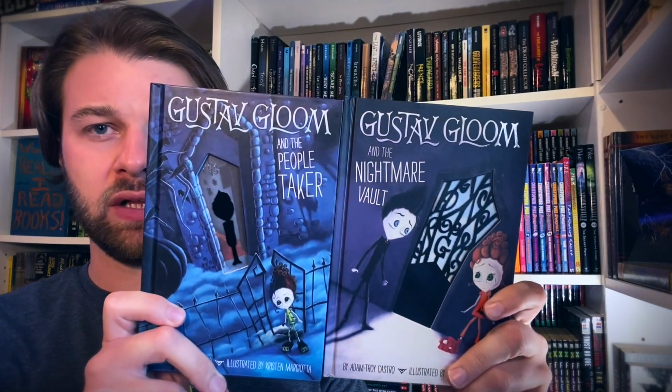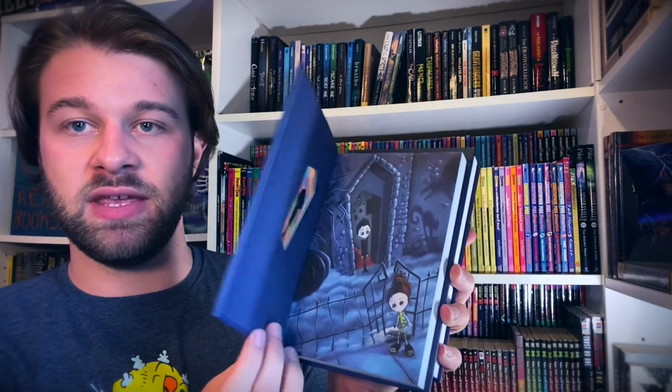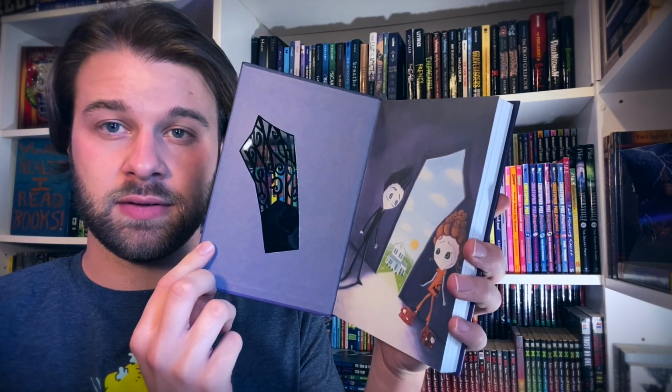Pretty cool artwork. Two books in the Gustav Gloom series. So here we have Gustav Gloom and the People Taker, and The Nightmare Vault. The Call by, I don't know how to pronounce that author's name. I think this is actually young adult, if I remember correctly.